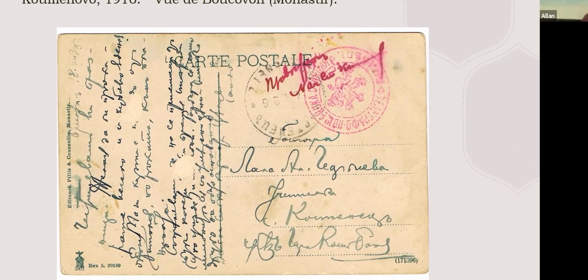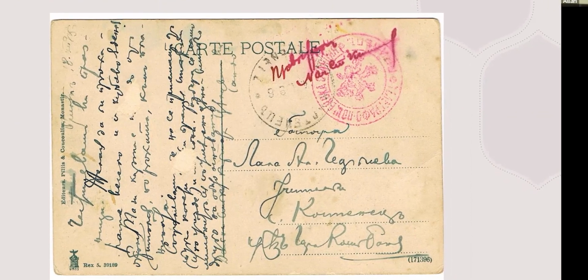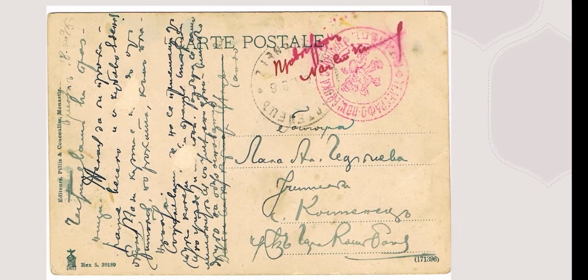The Bulgarians were there from November of 1915 all the way till the end of the war in 1918. And they used these censor markings. I have not been able to completely decipher that. It seems to say something like telegraph and postage, but I can't read the rest of it. The card is going to a place called Kumanovo, which is in Macedonia. In fact, it's in the current Republic of North Macedonia, not far from Skopje.